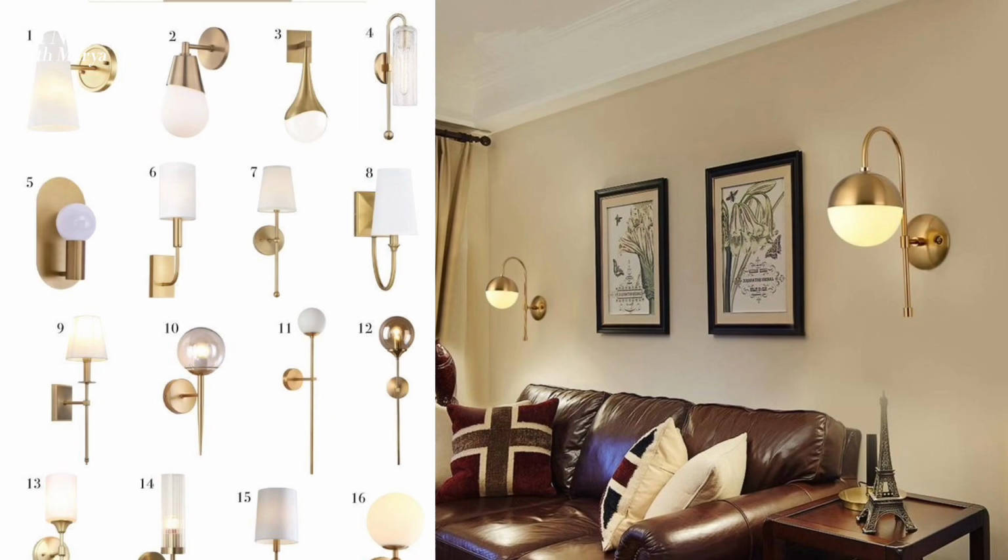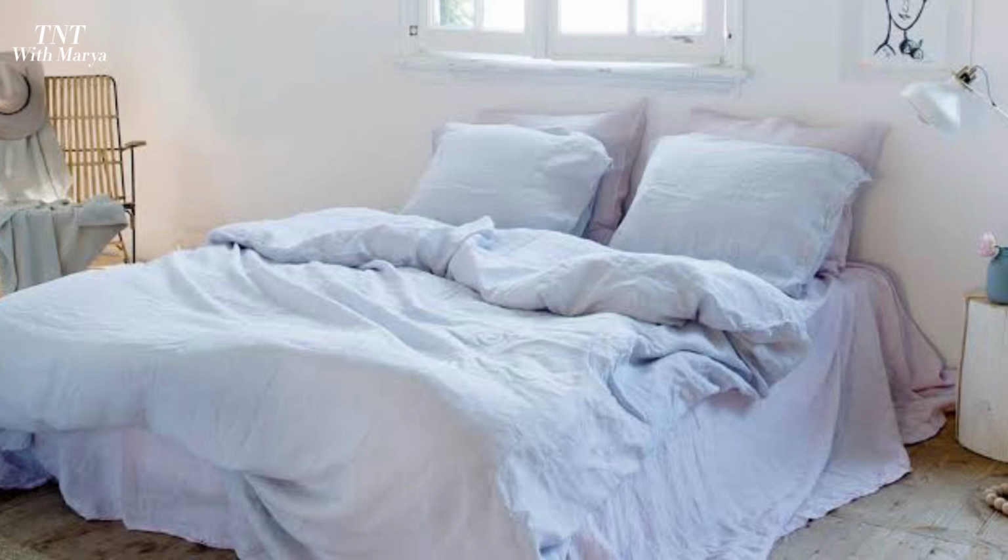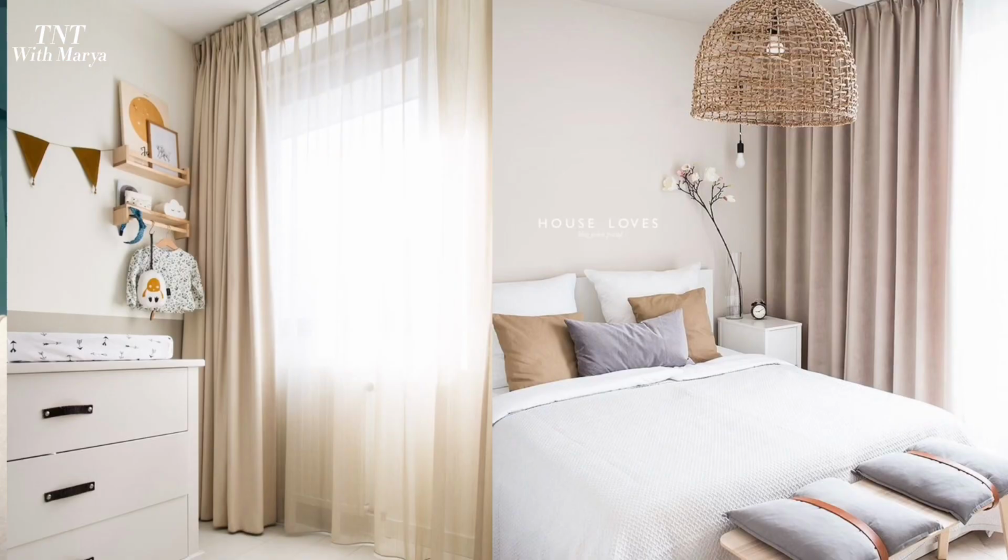Another thing to elevate your home and make your home look expensive is to steam your curtains and your beddings. If you have creased curtains and creased beddings, you're going to look like you have a cheap home. But if you steam those curtains and beddings all the time, they're going to give your house a very luxurious feel.